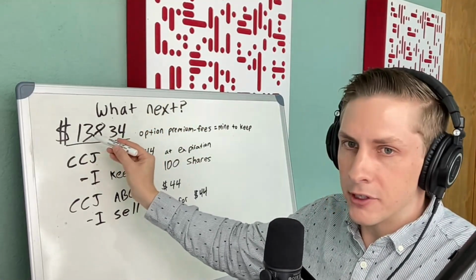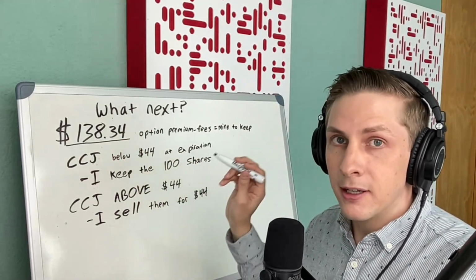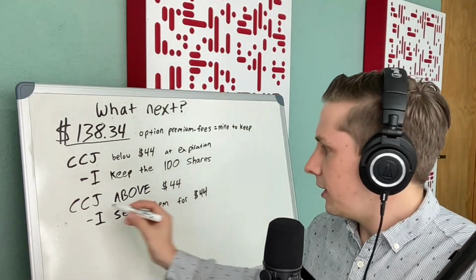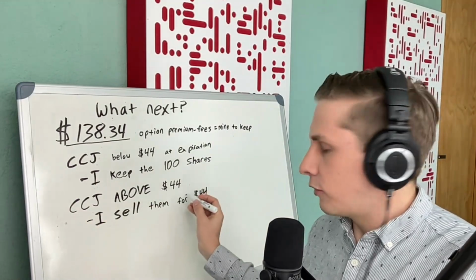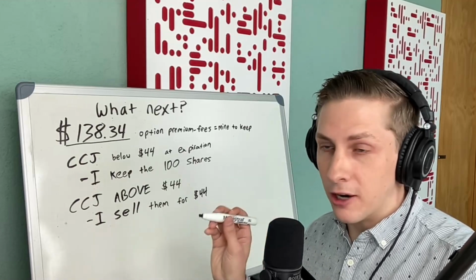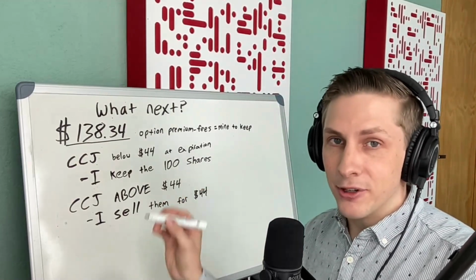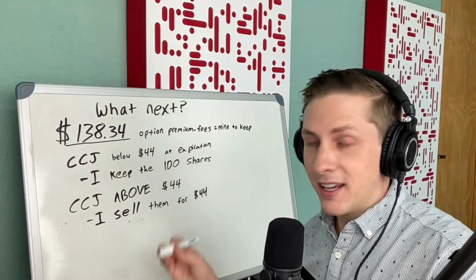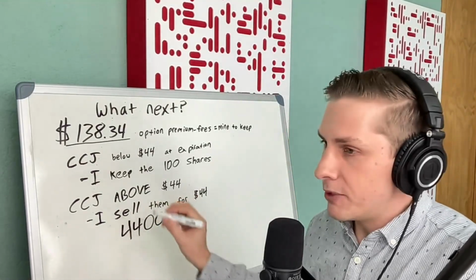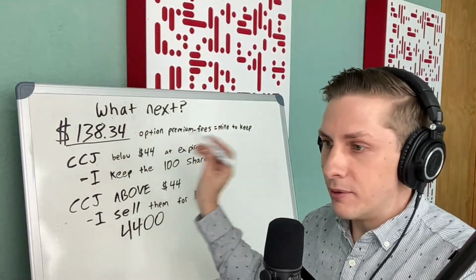And remember, I have this $138.34 that was immediately deposited in my brokerage account the moment that I sold that option. And the other alternative is CCJ is above $44. And in that case, the owner of that option is going to exercise their right to buy those shares at $44, in which case I must sell them to that person for $44. And in that case, I'm going to pocket $4,400 from the sale of those shares, and I still have this $138 that I received from the sale of that option.